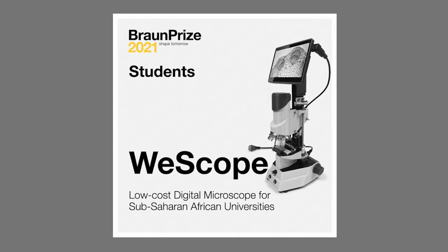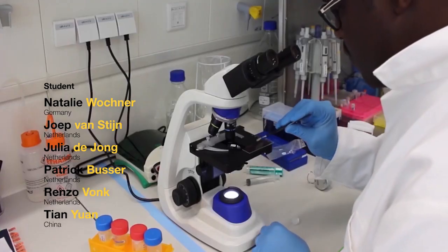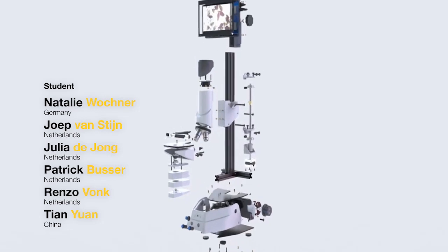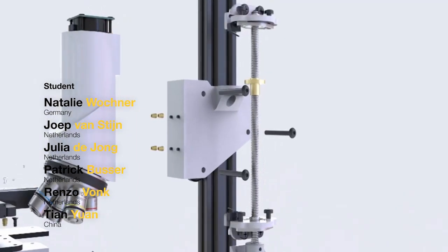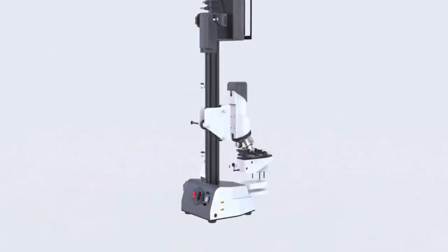WeScope, the low-cost digital microscope for sub-Saharan African universities, by a student team of Natalie Wochner, Germany, Joop van Steen, Julia de Jong, Patrick Busser, Renzo Fonk, Netherlands, and Tian Yuan, China.